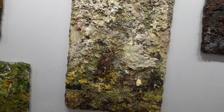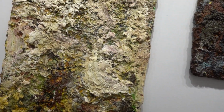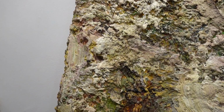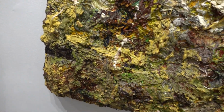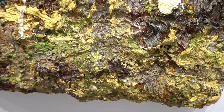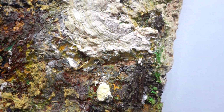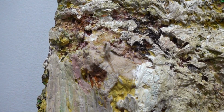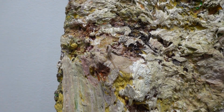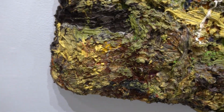Okay, this is titled Sky and Clay number 2, oil, acrylic, paint, and paste, polystyrene, crushed coral on wooden panel. This is 2024, and the gallerist here pointed out that we've got a little pig that has been subsumed under the paint here.